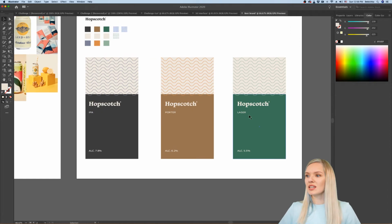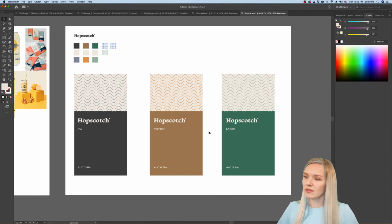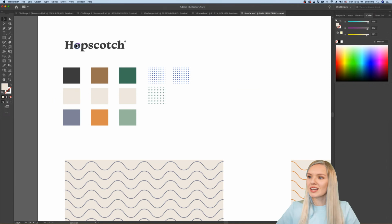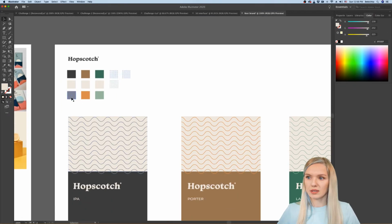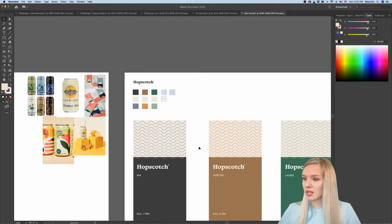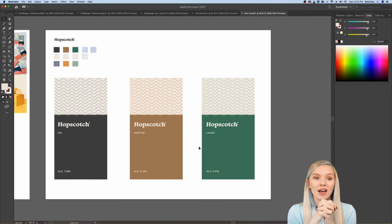Okay, guys, what are you thinking? The colors are pretty cool. We could add even some more information here, but as you can see, we have our colors. So we have three different beer colors. We have some shapes here that we can read over again. So this is our branding. So cool. And this was only one hour, by the way. We can even go further and create some more cool things with that.